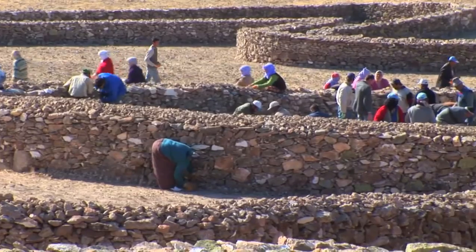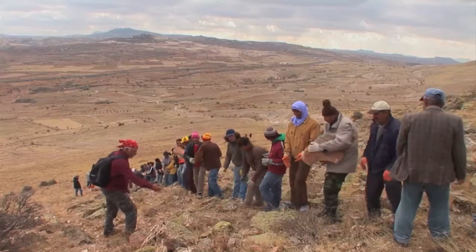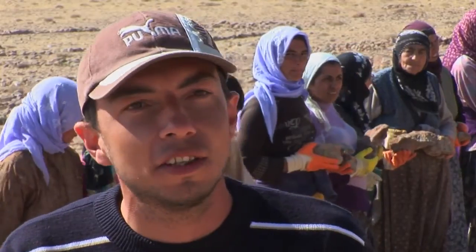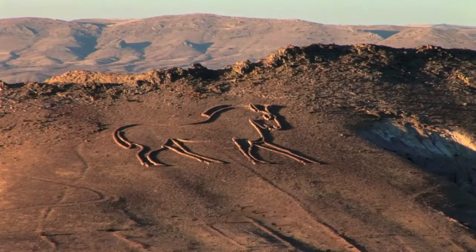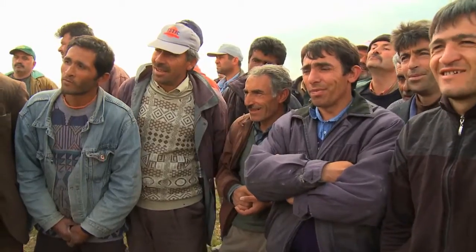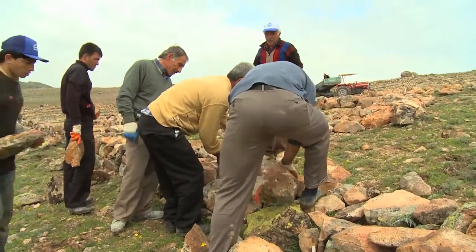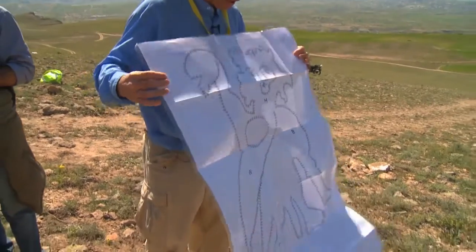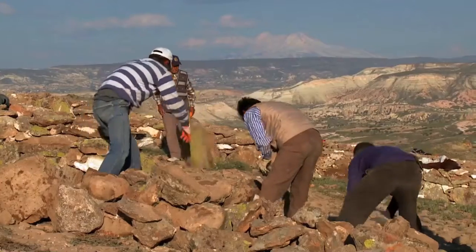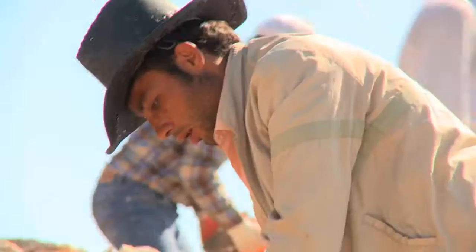I know that this structure will be here for a long time, and my son, my grandson, they will be telling that my father or grandfather was here. Without this, you can't crush grain. This is a half man and half bird. You all know this?